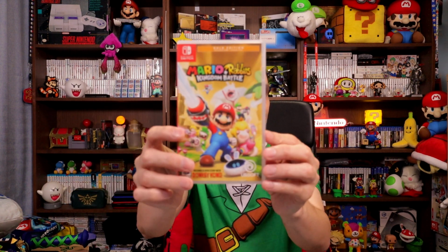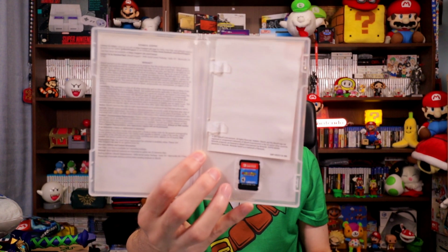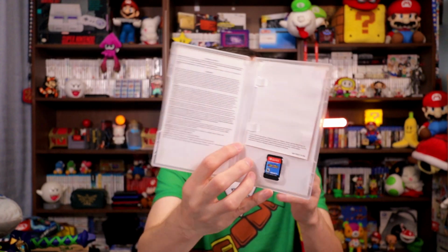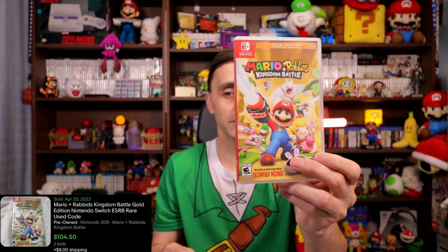For some reason, this one seems to do very well on eBay, even if it's open. I'm not really sure why, but I guess they didn't make too many of these, but it tends to sell pretty well. This one is used. It comes with the code and everything. I don't know if somebody used it or not, but I paid 110 RMB, which is $16. Tends to sell for $100 to $150, even if it's used and open.